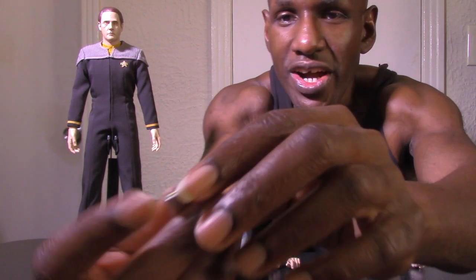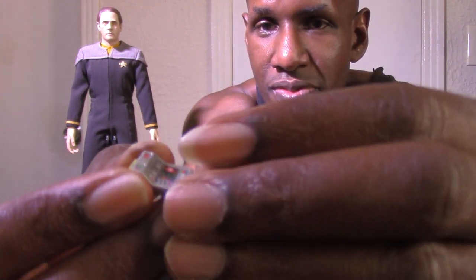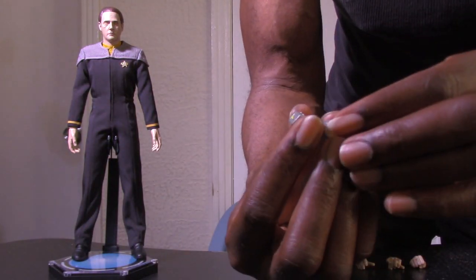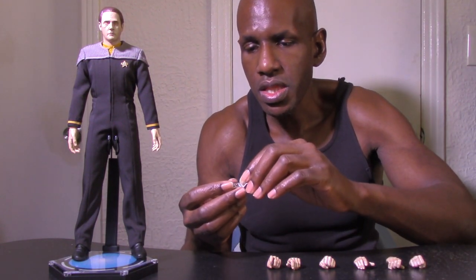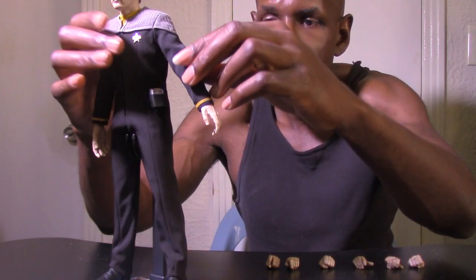Then here's the tricorder, and I do recall this one because even this is magnetized. You can open it up and it will still stick. You can actually hold it like that. And the detail in this is just amazing. You can see all the writing and stuff, and it's so cool. Of course, you can put this in Data's hand. But you can also put this in the tricorder holster, and it just slides right in. Then you can just take it and holster it right there on Data's waist. I still think that is so cool.